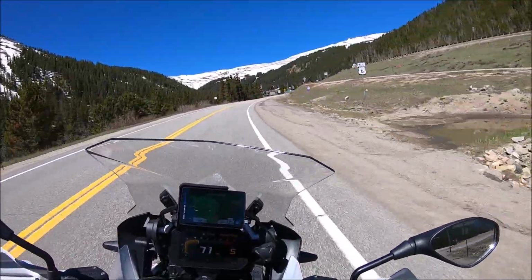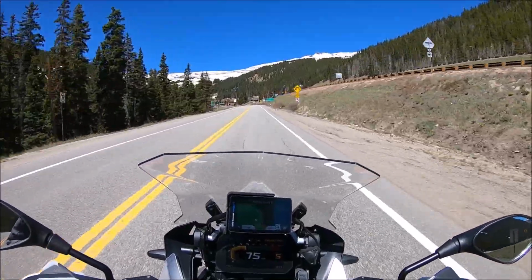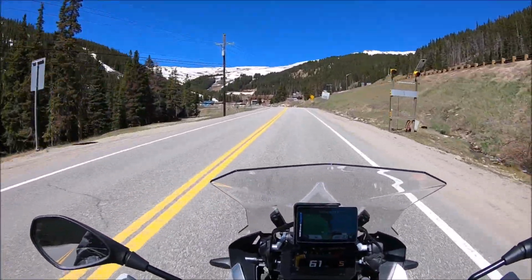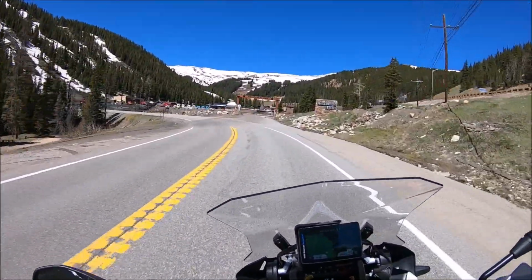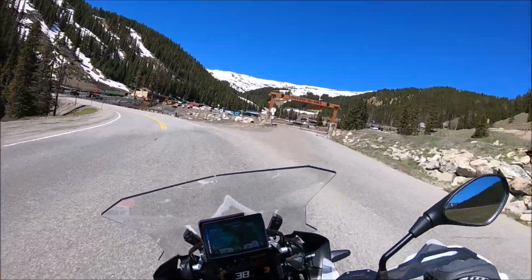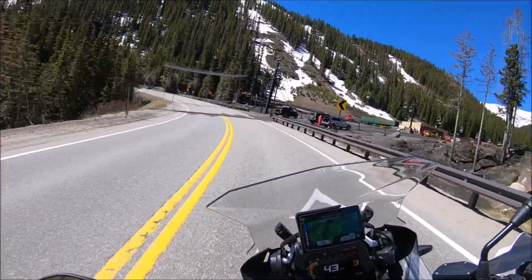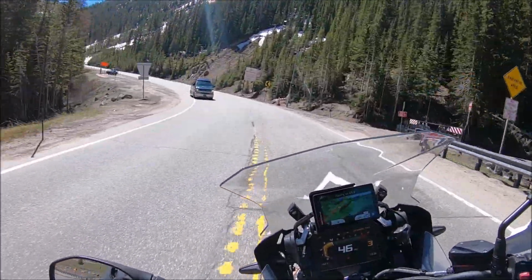Probably one of the most famous, I guess, close to Denver passes that there is, Loveland Pass. And here is the Loveland ski area. 4 miles to the summit. Should not take us that long at all. Obviously the lifts aren't turning. Loveland is a great ski area. Very local. All right, ladies and gentlemen, I give you Loveland Pass.